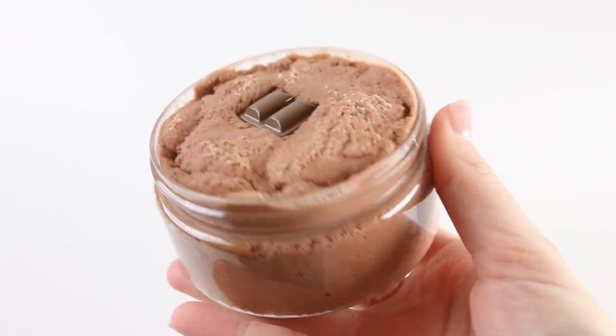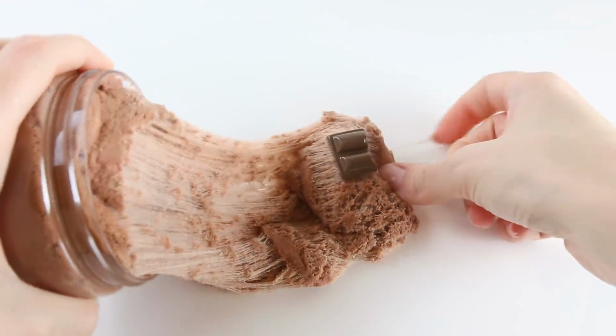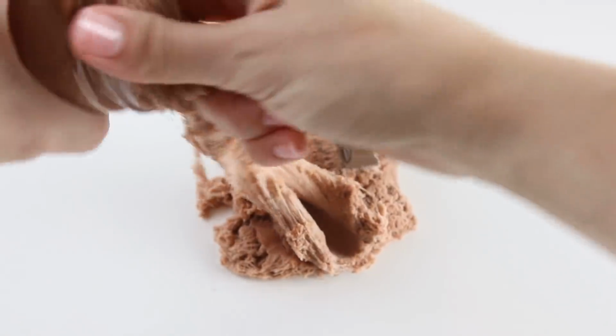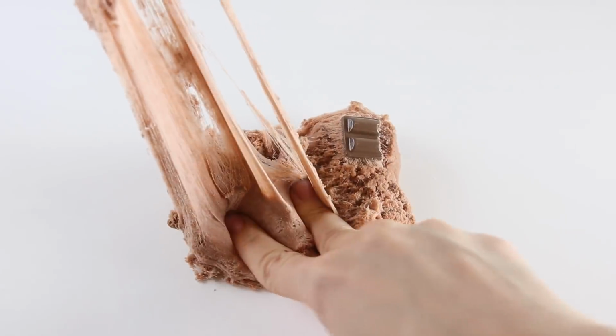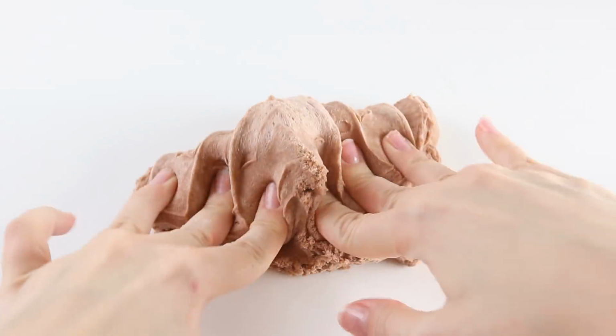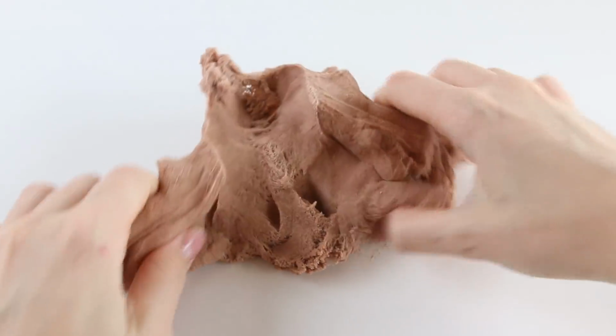Then finally, we have some chocolate truffles. These ones are definitely cloud slime, so they're super fluffy, and I tried to show you the fluff. I don't think I got it on camera very well. I was kind of panicking. My camera was almost dying at this point. They're scented like rich chocolate fudge, and then you get a randomized chocolate charm on top, which I think makes them super, super cute.